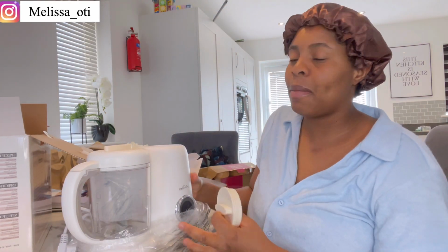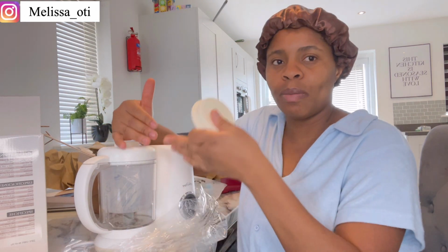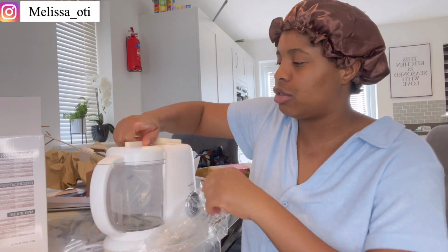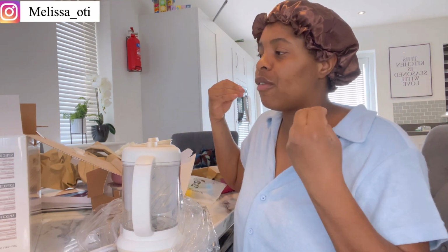So this functions as a baby food warmer and a blender. So I put milk in here, and at the same time you can steam their fruit here and still blend it here, so you don't need to do it manually. Pray this works. If it works, I'm going to let you guys know. I want to make their food myself. From time to time I might still buy already made food, but I'll try as much as I can to make their food myself.